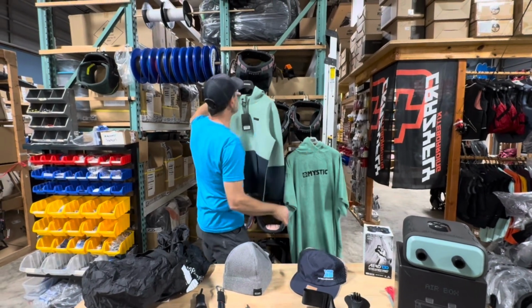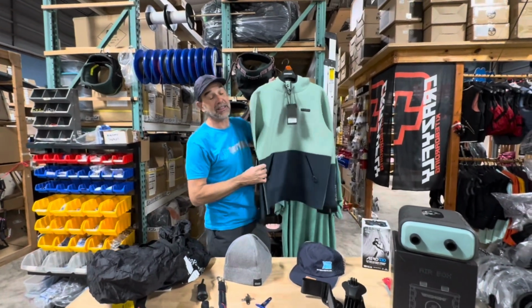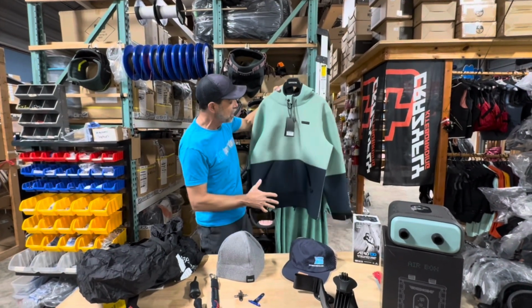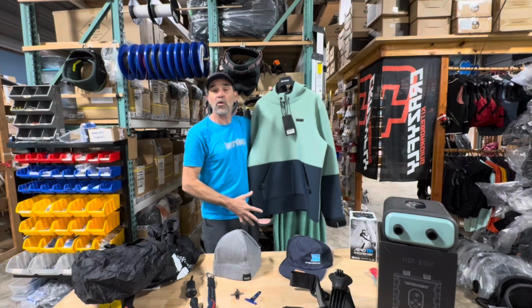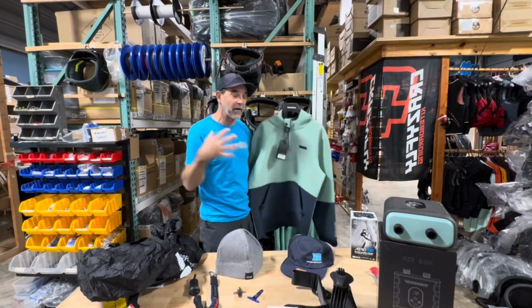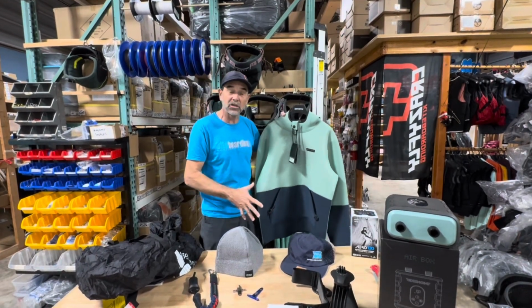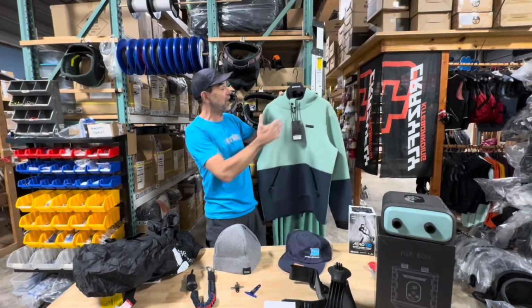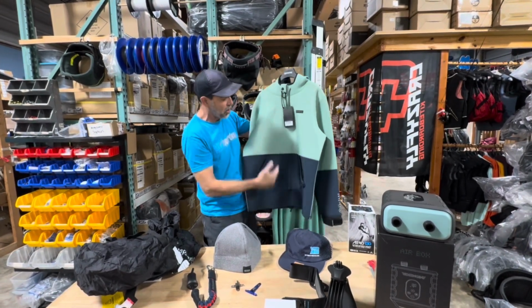Last but not least, neoprene jackets. These are a huge item. We've done a ton of these over the years because they're big, they're easy to order to fit. They're not made to be a very tight fit. They go over your wetsuit, or if you want that extra layer of warmth, this is the way to go. We got the full zips or the over the head.